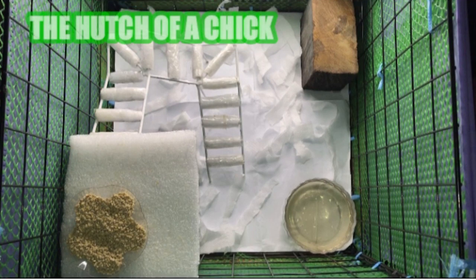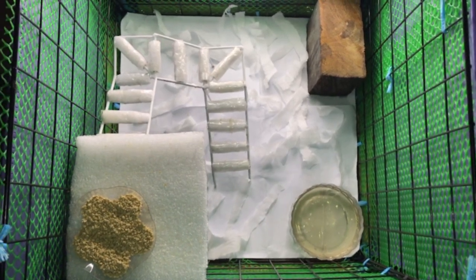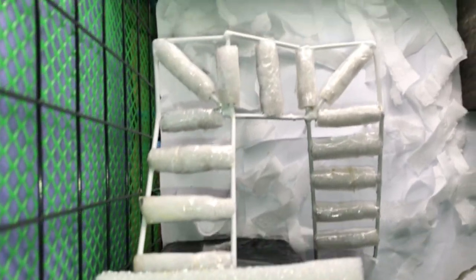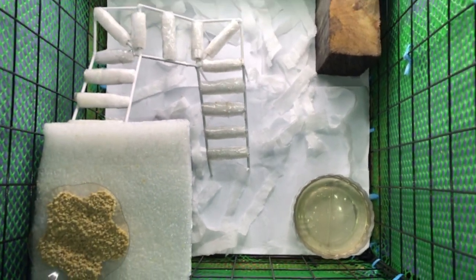First, I will show you the mystery inside the hutch of a chick. Inside the hatcher cage, there is chicken feed. We will be using small wood stairs, water with honey and sugar as a substitute for multivitamins, and tissue for their feet.